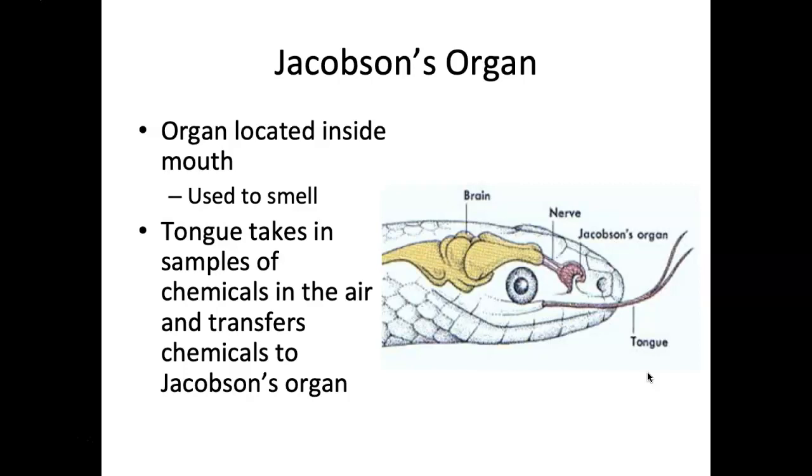It's located on the inside of their mouth, and this is what they use in order to smell their prey. So this is why snakes will actually flick out their tongue. What they're doing with that tongue is they're actually collecting little samples of chemicals in the air, and bringing those chemicals back into their mouth and running them across that Jacobson's organ. And that allows them to detect where their prey are and basically smell out their prey and become better predators because of that ability.